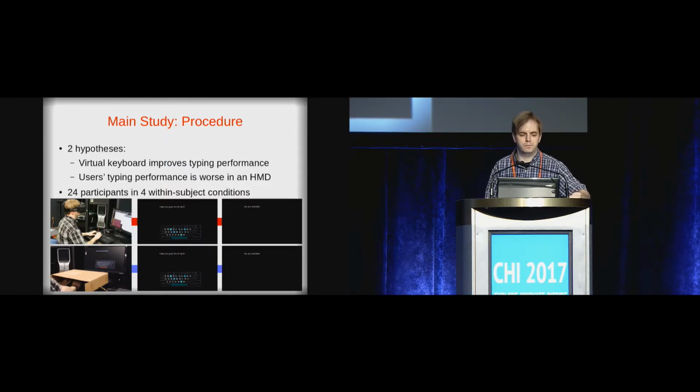We had 2 hypotheses. One was that the virtual keyboard would improve users' typing performance, because we already knew that the decoder would, and also to verify once again that users' typing performance would be worse in the HMD. We had 4 within subject conditions. In 2 of the conditions, the user wore an HMD. In one of those, they had the virtual keyboard on, and in another, they did not.